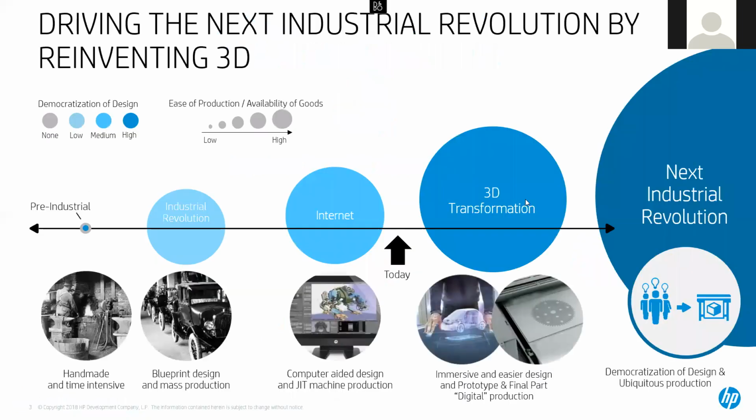So let me jump in. This might seem a little academic to start, and believe me, we'll get into some real meaty stuff here in a moment. But really, it's worth thinking about how history and how technology has played such a massive role in shaping the way we live and work. And when you think about the pre-industrial age, it was a little more than 150 years ago, when the craftsman was the producer, the maker, and the manufacturer, right?